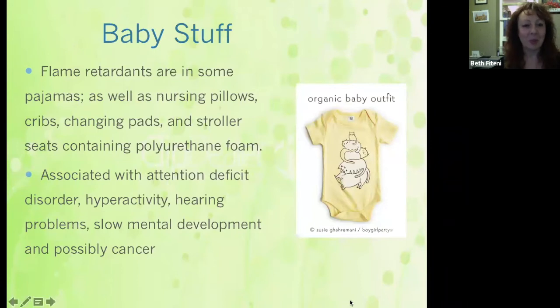I just wanted to point out that children are very susceptible to the toxic effects of chemicals. So it's always important to protect children as much as we can from chemicals. Some flame retardants are used in pajamas. There was a law put in place a couple of decades ago that required any sort of loose clothing, garments for children, to have fire retardants in it, because the idea was in case they crawled next to a candle and caught on fire.